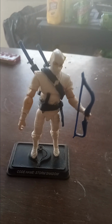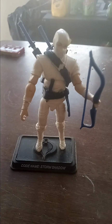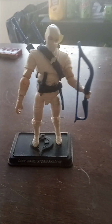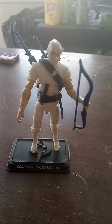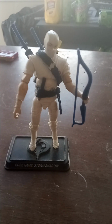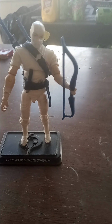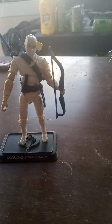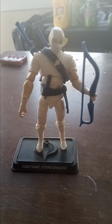I've got a total of like 2, 3, 4, 5 different Storm Shadow figures, as opposed to 15 different Snake Eyes. But it's still well and cool. In the comic book, his rival was Snake Eyes, but also in the Sunbow animated cartoon, his rival was Spirit, the Native American tracker. So he had many rivals, many different battles. But Snake Eyes and Spirit were his two equals. But that's all well and good. But this is a top-tier figure. Definitely a must-have for your collection.